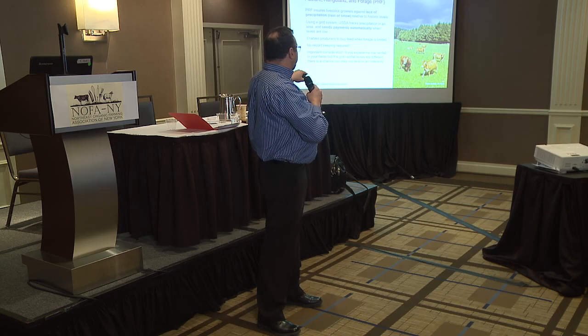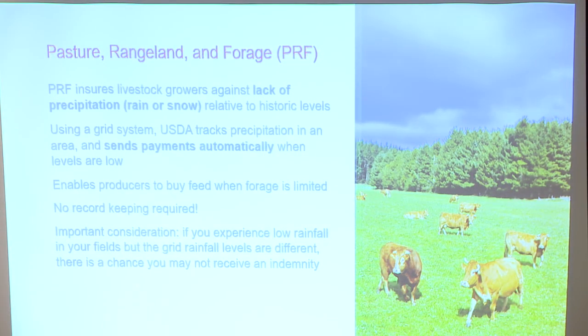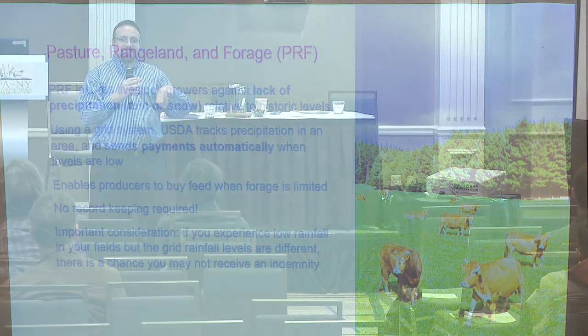but you do want to think about where the amount of precipitation your farm gets is versus the rest of the grid. So if you're in an area where for some reason you have low rainfall, I don't know, you're up on a hill, the rest of the grid's down in a valley, they get a little more precipitation, you may not get that indemnity, even though it's dry on your farm. If the entire rest of the grid is wet, you won't get a payment.